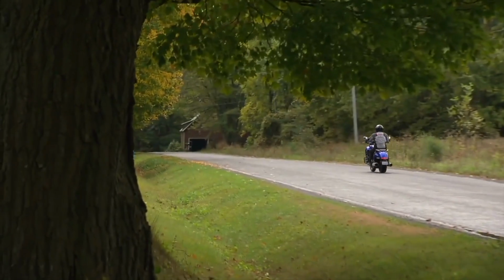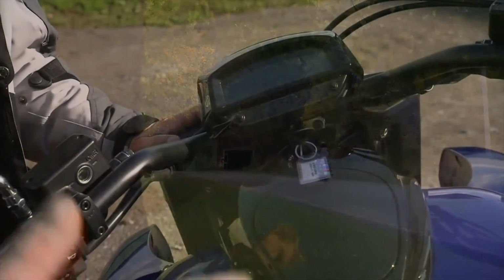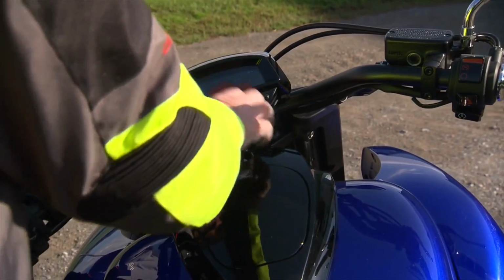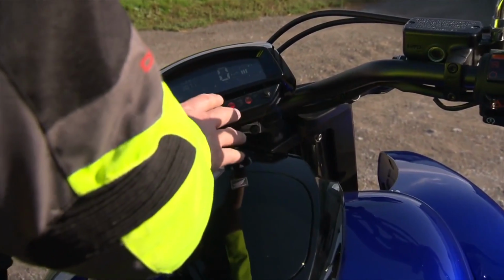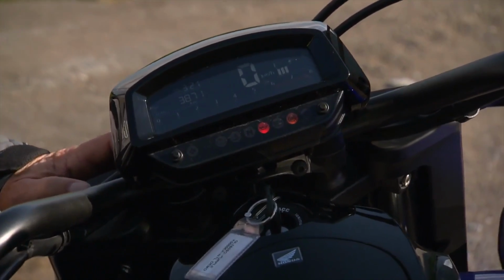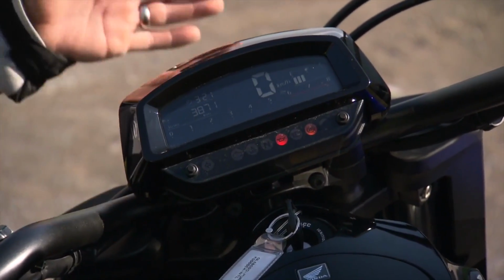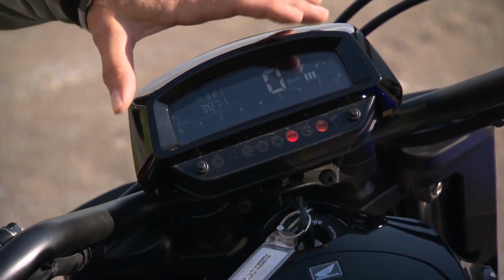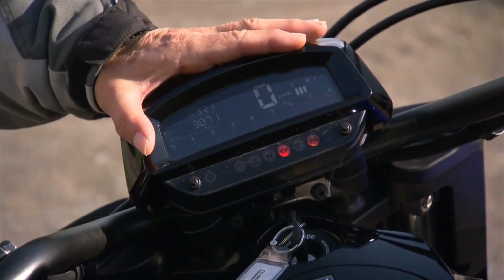Dave, let's talk about the instrumentation. You know, obviously with the larger wings, the Goldwing and the F6B, you get full instrumentation. In the terms of the Valkyrie, they've gone just with the pod. How did you like that? I liked it very much, no matter what the lighting condition was, and we rode in rain today and we were standing here in the sunshine. The digital readout, as small as this might look, you can read it very well.